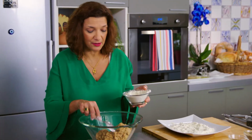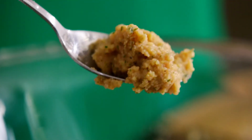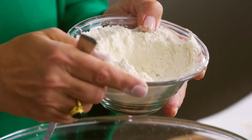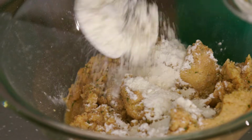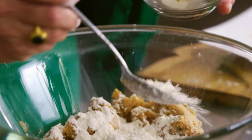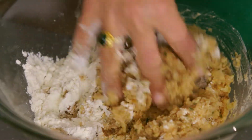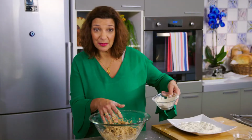Now you have to eyeball this a little bit, and I wanna show you the texture. You can almost see little bits of chickpea in this mixture, and that's exactly what we want. And I'm just gonna add a little bit of flour, and what we're looking for is a firmness that will enable the chickpea mixture to hold its shape when I get it into little patties. I'm gonna mix this by hand. It's a little bit soft and sticky, so I'm gonna add a little bit more flour.